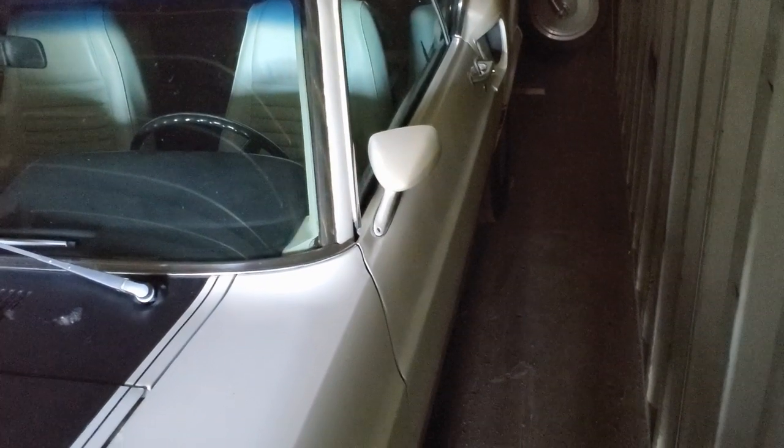Well, it doesn't get driven very much because it is original, and I'm scared somebody's going to plow into me and leave me high and dry. So beautiful, beautiful. It stays in here a lot.